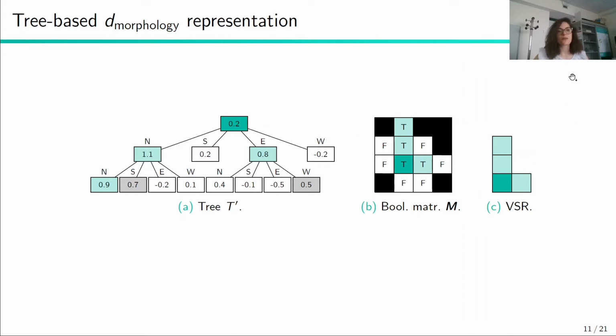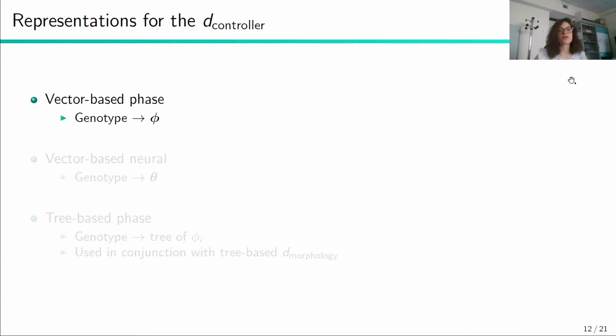Now that we have seen the representation for the morphology, let's see those for the controller here. The first representation that we experiment with is a vector-based one that encodes for the phase controller. And here the genotype basically corresponds to the vector of phases of the voxels. A similar representation goes for the vector-based neural controller, a neural representation encoding for the neural controller, and the genotype here is simply the vector of neural weights.